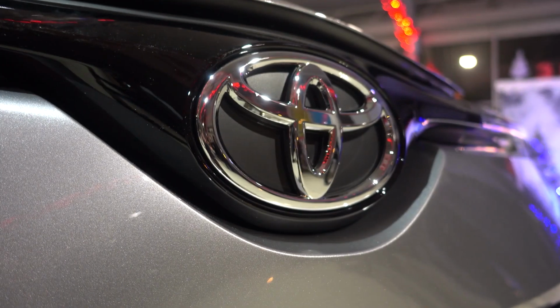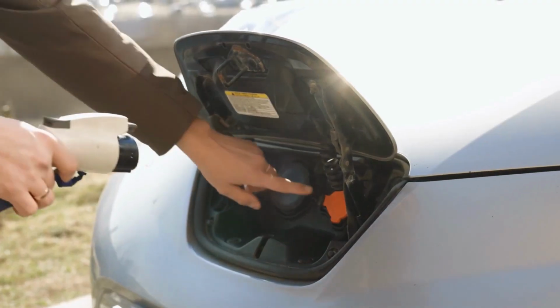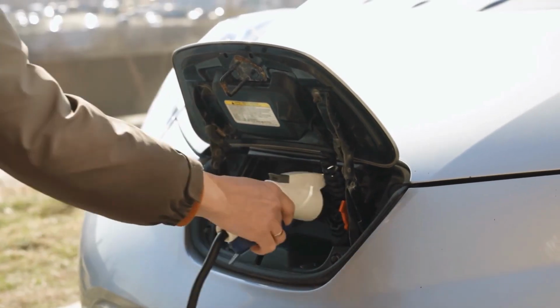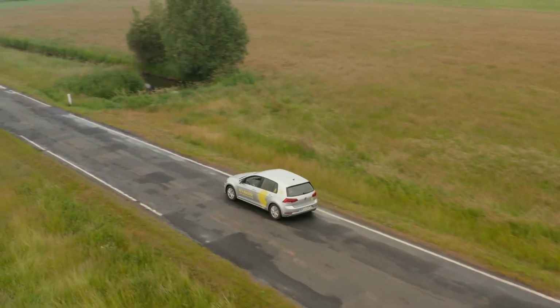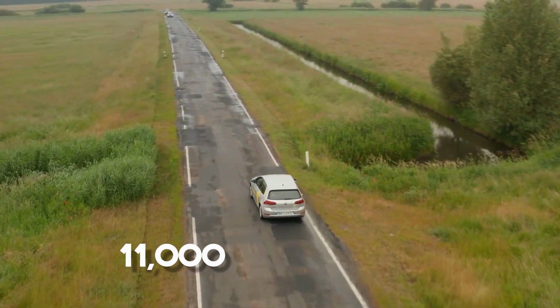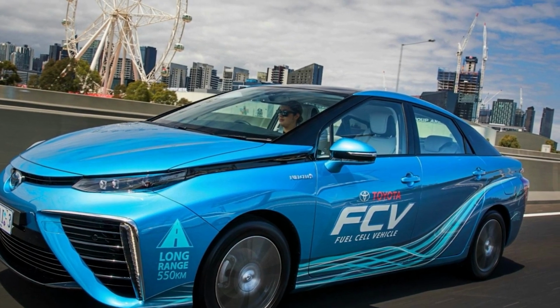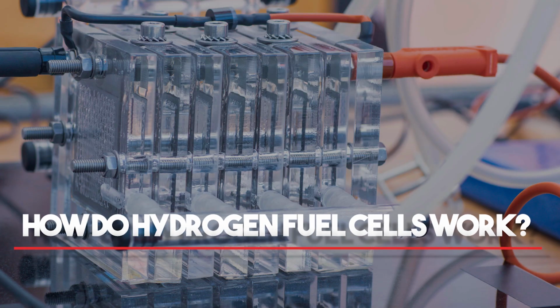Companies like Toyota are already putting money into this fuel of the future as an option to gas, or even electric cars that are bad for the environment. As of this moment, there are already about 11,000 hydrogen-powered cars on the road right now. But before you rush out to get yourself one, you might want to know how they work. How do hydrogen fuel cells work?